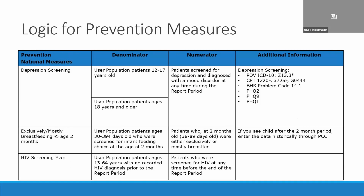Depression screening, 2 groups, the 12 to 17 and the 18 and older. Right now, the PHQ-2 and PHQ-9 are the recommended ways to screen for this. In 2024, the PHQ-2 is going to be removed from the logic. The reason is because CMS is no longer recognizing it as an appropriate screening tool. So if you are only using the PHQ-2, we need you to start using the PHQ-9.